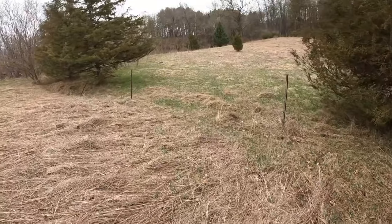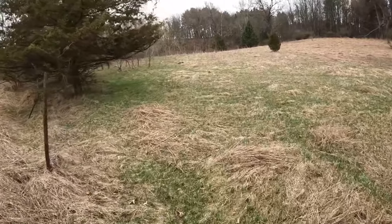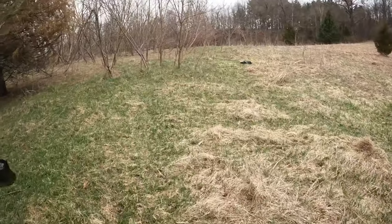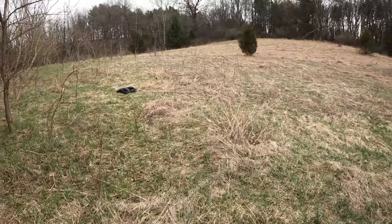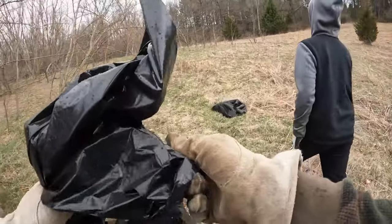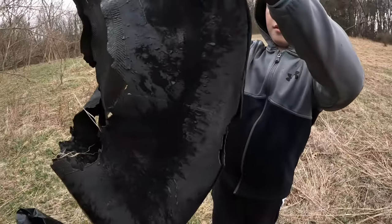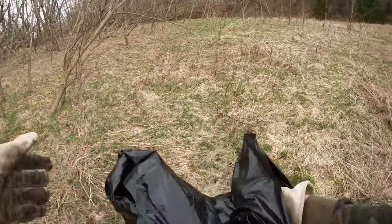All right, found something off the trail. Looks like we can get to it. You grab it? Yeah. Is that rubber? That looks like a tire tube. Yep, I think it is. Tire tube. Inner tube. Nice one. That was a good find.